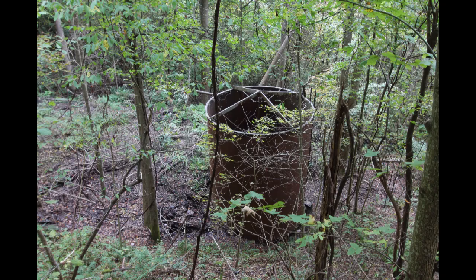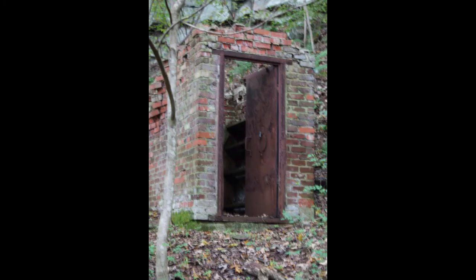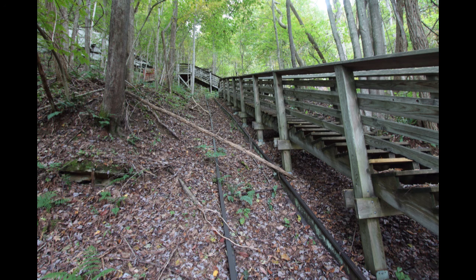Now there are a lot of neat things to see along the way, such as a water tower and a cap house, and you can even see the old rails of the cars of how they moved people and machinery up and down the side of the mountain.